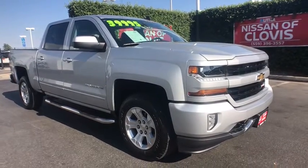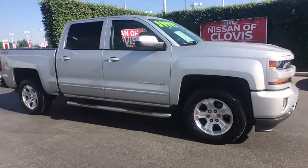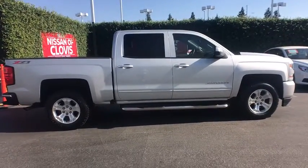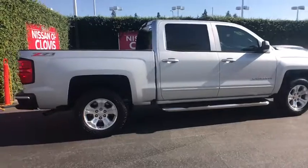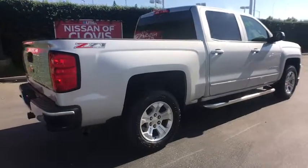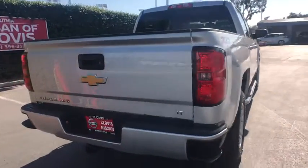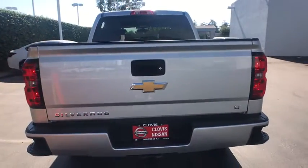2016 Chevrolet Silverado 1500. The Chevy Silverado 1500 is the perfect combination of functionality, reliability, and technology. The impressive interior is simply another reason that the Chevy Silverado is a top choice among truck buyers. This vehicle has less than 15,000 miles.